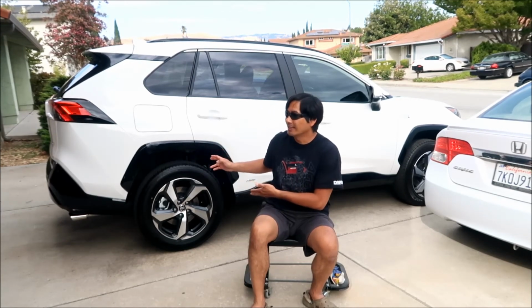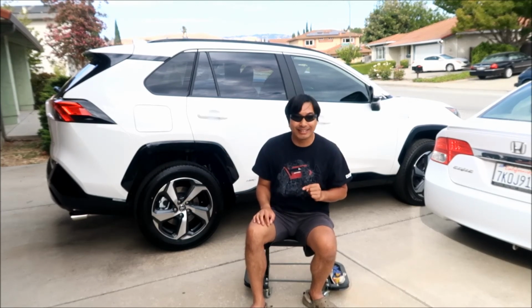Another thing that ticks the boxes on this vehicle is the gas mileage. It has great gas mileage. It gets the same gas mileage as my Prius. My Prius gets anywhere from 40 to 45 miles per gallon. That's what I would think this would get, at least on paper. I haven't owned it long enough to tell you what the gas mileage is, if it's driving in hybrid mode.